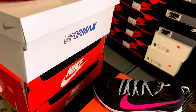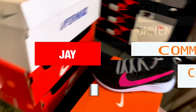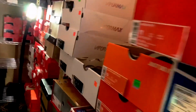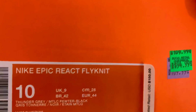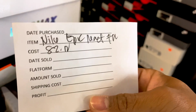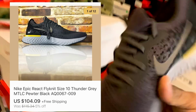Okay, are you still with me? We're almost there. So we're looking at another one, the Nike Epic React Flyknit running shoes. Let me find it somewhere on here. We got the Nike Epic React, size 9 shoes. Okay, looks like we got the last two pair. Here we go, the Nike Epic React Flyknit. After the discount, it should be somewhere around $82. Sold them for $104, and then I have to pay for the shipping.